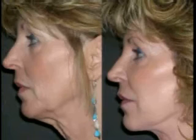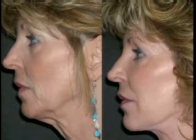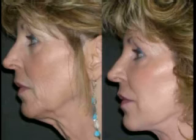This is a patient who had a Simplicity lift and then came back and did some injectable fillers to recontour her cheeks and jawline a little further. And you can see how the combination produces a very natural yet stunning result. Absolutely stunning. And this patient also is 2 weeks post-op, Simplicity lift, forehead lift, and had some injectables to recontour the cheeks as well. That is just amazing, the result.